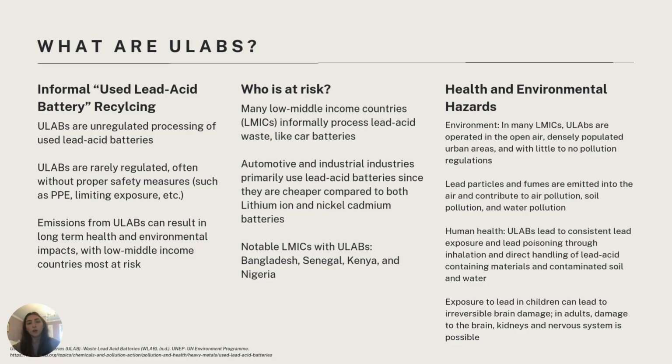In terms of human health, they lead to consistent lead exposure and lead poisoning through inhalation and direct handling of lead acid containing materials, and again through soil and water. Particularly in children, lead poisoning can be very detrimental to their health. It can cause irreversible brain damage. And for adults with lead poisoning, they can experience fatigue, damage to the brain, kidneys, and the nervous system.